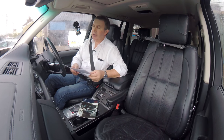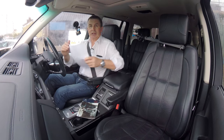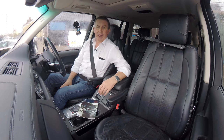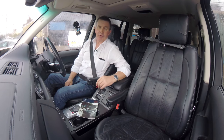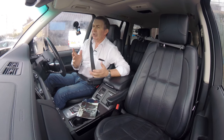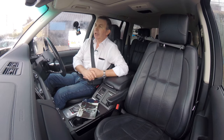One of my favourite cars. It's done 90,358 miles. A few weeks ago, we had a Westminster come in, the 4.4 Westminster. I've never driven one, I always wanted to. I took it out for a test drive. It was an absolutely beautiful car. I normally use Range Rover Sports.